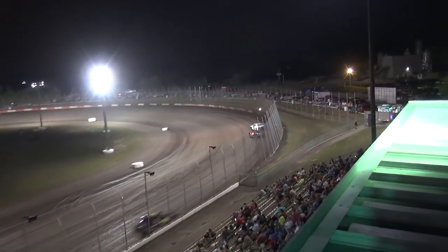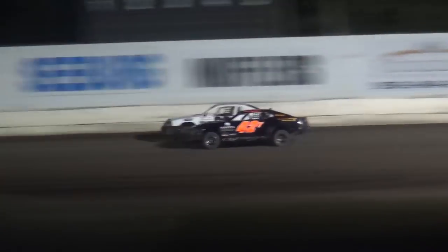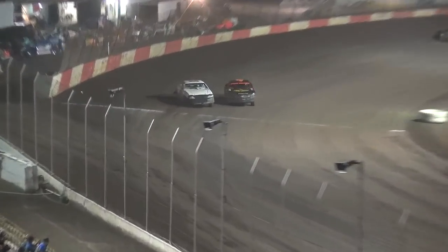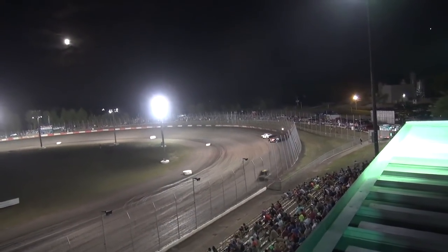In second with your race leader Kevin Anderson coming out of turn number 2. Scott trying to hang on to second with a challenge with Tim Shields in turn number 2. Here comes Tim Shields now side by side. Shields now tries to slide it back up in front of him this time as he comes out of turn number 4 with Scott on the run on the high side. Scott hangs on to that spot. So good battle here for second place.